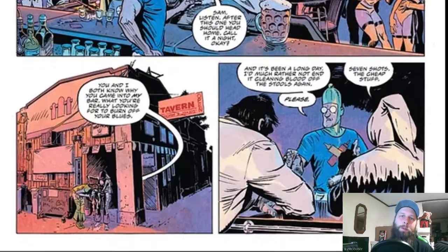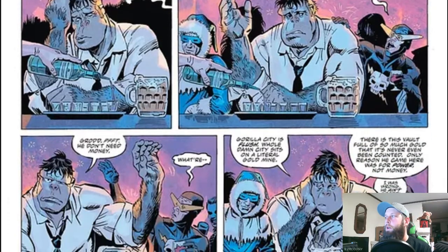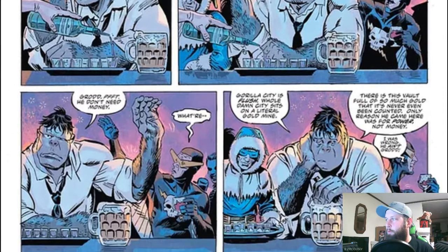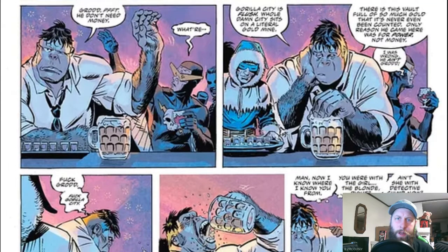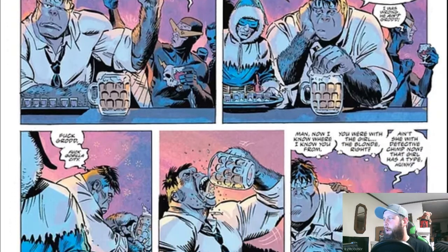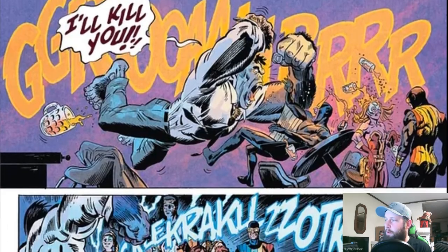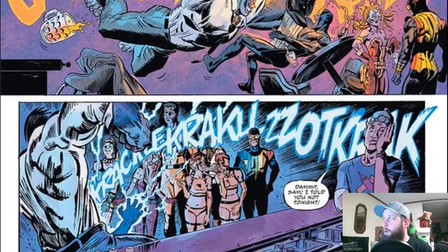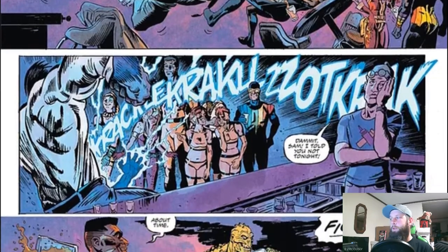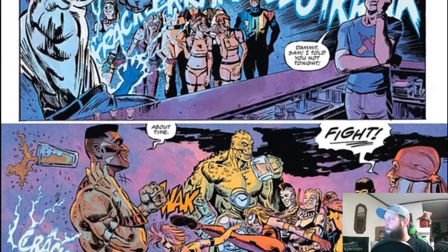I'm not a big Flash fan, but I do love his rogues, especially Captain Cold and crew. So when they're around, I tend to jump towards Flash books and see what's going on. So this being kind of centered around those characters is really cool. Done by a longtime Flash writer, Joshua Williamson. I'm just really, really looking forward to this book. It's got everything for me. It's got the rogues. It's got crime thriller, the one last dance, all that stuff.